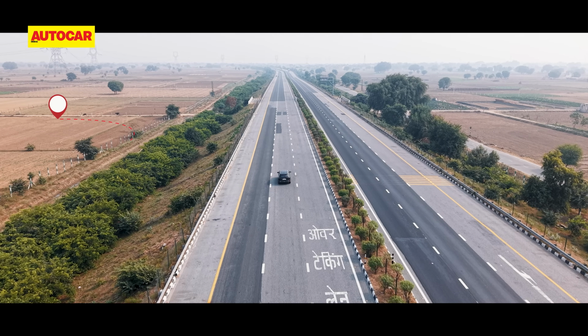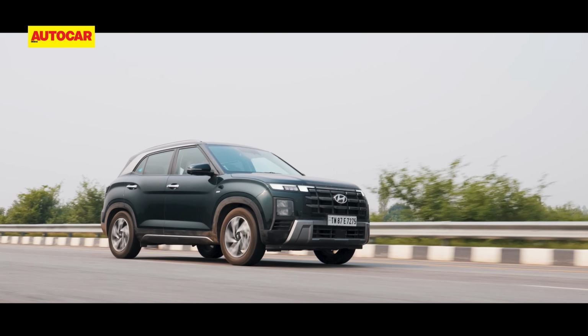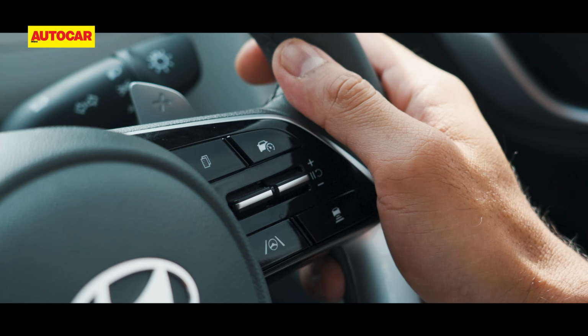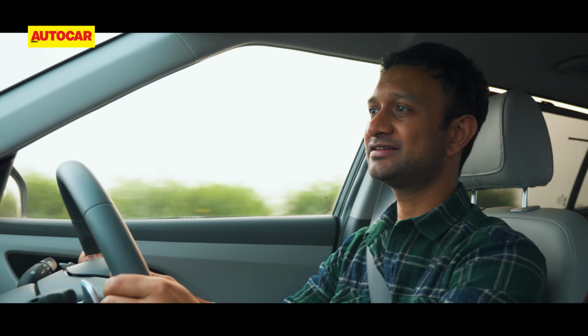It's a nice and easy introduction to the drive for me. My first leg is a relative cruise from Delhi to Agra and then on to Lucknow on the super smooth and arrow straight Yamuna Expressway. All I have to do is set the Creta into cruise control and let the ADAS lend that very helping hand as I streak across the country and take in the sights of the heartland of our nation.